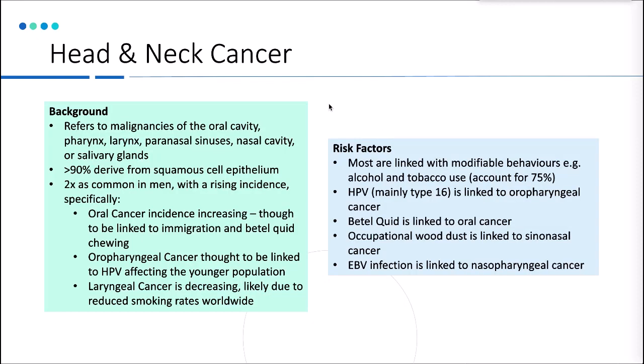Head and neck cancers. This is generally referring to malignancies of the oral cavity, pharynx, larynx, sinuses, nasal cavity and salivary glands. Quite a few questions have touched on this in this presentation. They generally come from squamous cells, the squamous cell carcinomas, as I mentioned earlier, and they're more common in men. There seems to be a rising incidence of certain cancers, probably because of HPV affecting the younger population, or this might change now that vaccinations are coming in, and now we vaccinate males as well as females for HPV.